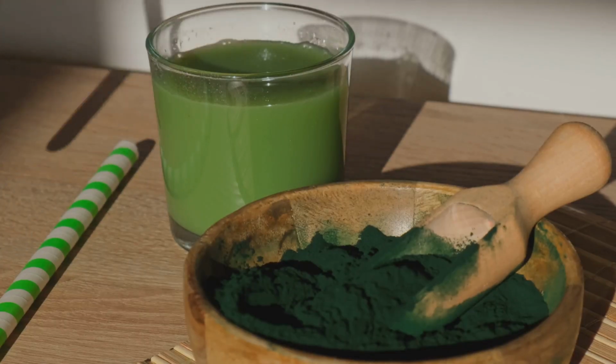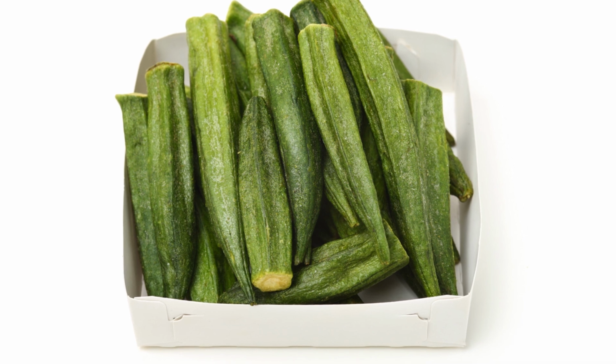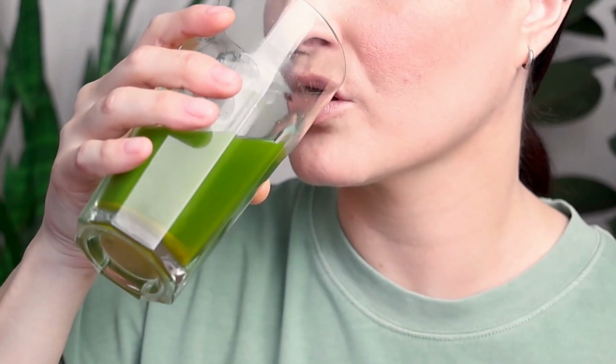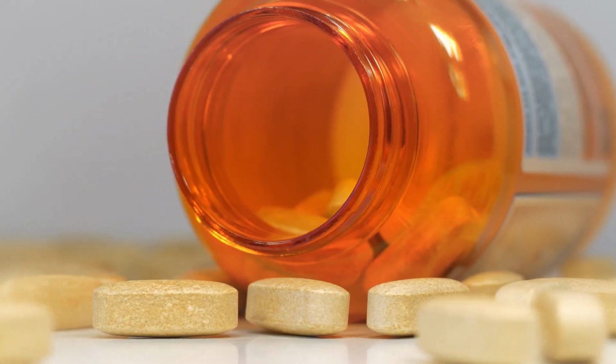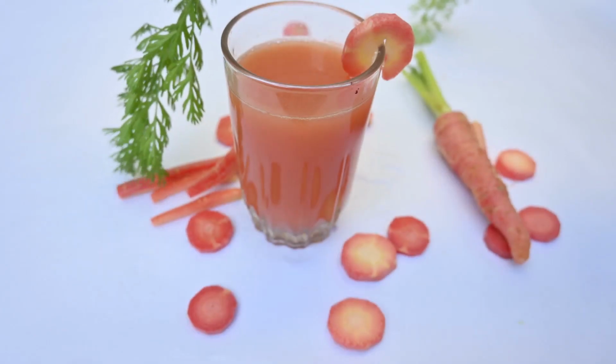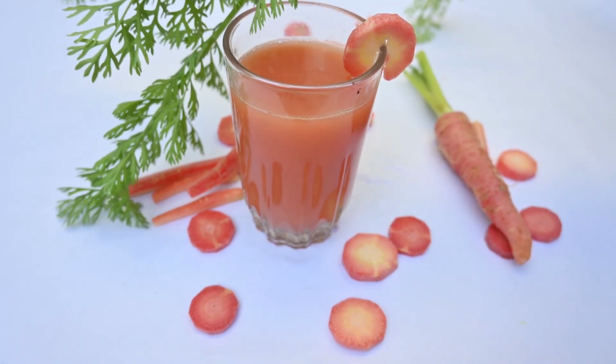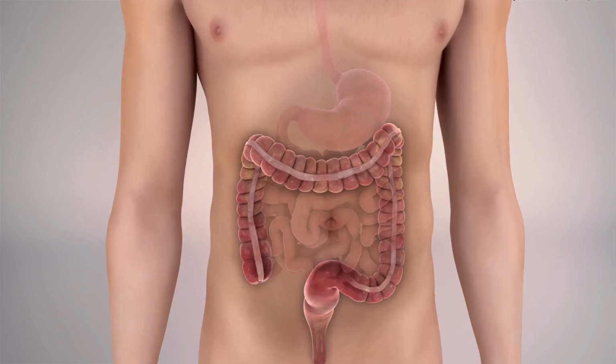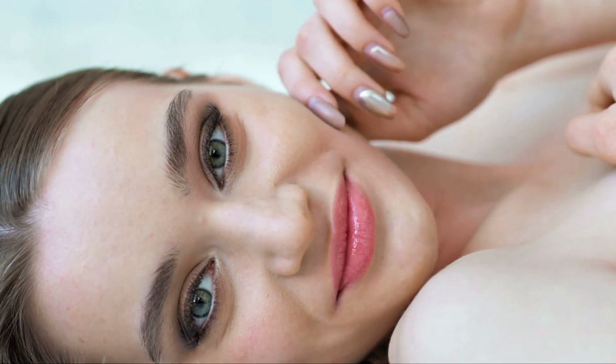Next, let's boost your immune system. Okra water is packed with vitamin C and A, both crucial for immune defense. Vitamin C boosts white blood cell production and function, while vitamin A keeps your body's protective barriers strong. The prebiotic fiber supports your gut, where most of your immune cells live. A healthy gut microbiome helps your immune system respond appropriately, fighting real threats, not overreacting.